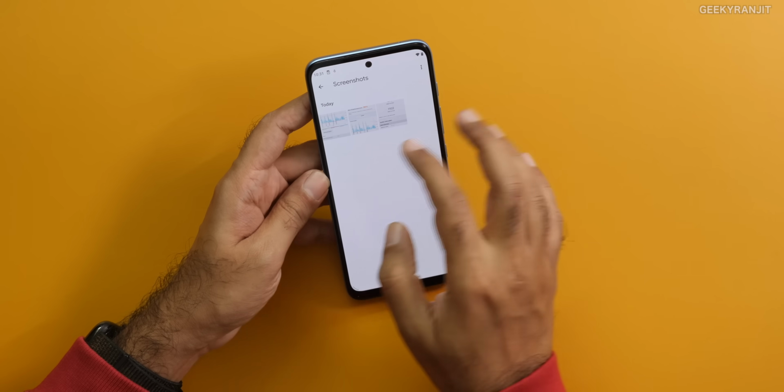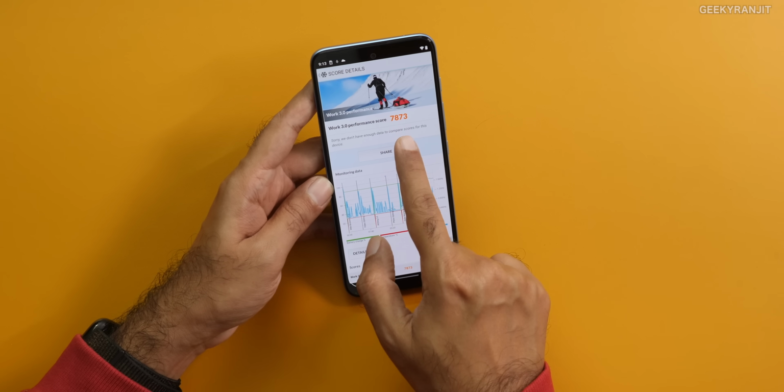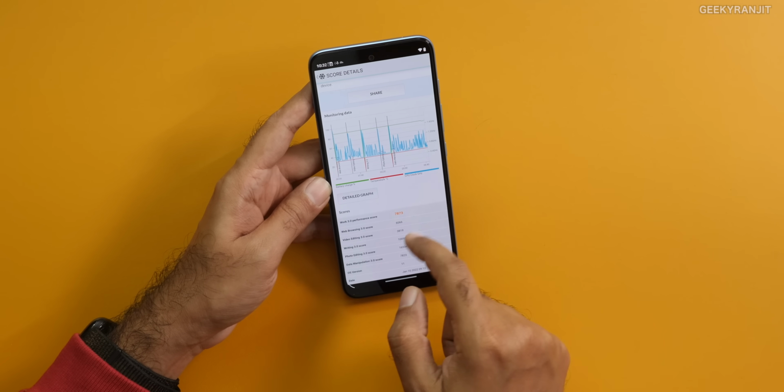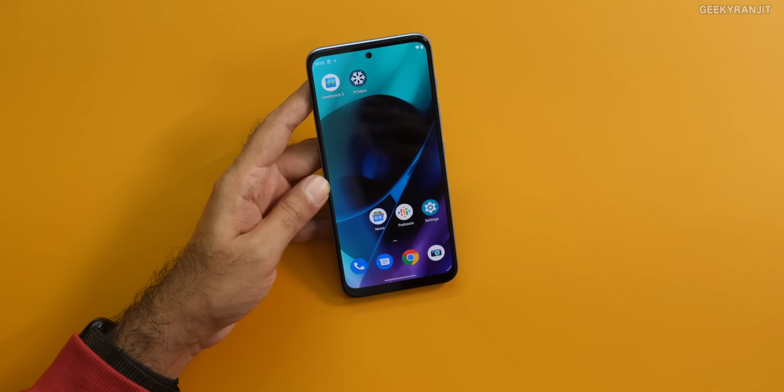I also ran PCMark, and as you can see, we got an overall score of 7,873, which is again a very good score. And these are the other scores that we got. So this is a very good processor, and I still don't get the naming conventions of Qualcomm. They call this the 695. This should have been named something in the 7 series, but the performance, as you saw, is very good.